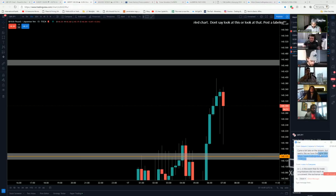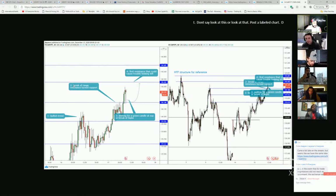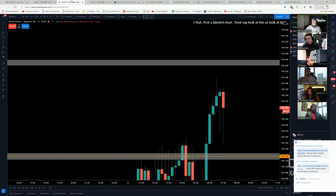What's this here? Let's take a look at this trade. Seems like we all have the same idea. So this is break of range, turn support, first resistance. Yeah, we have the same ideas over here for price to continue up, if it does continue up. So this candle still has 4 minutes left to close.